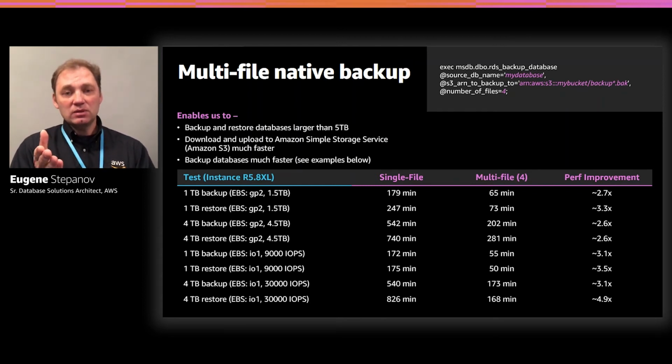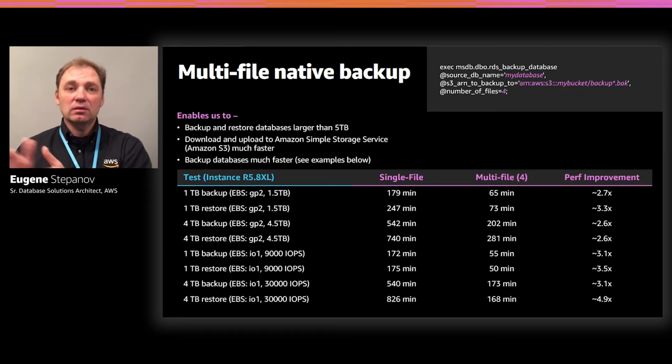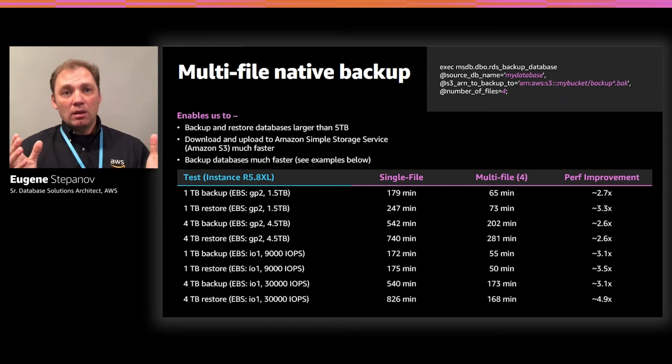And one of the arguments of that signature is a location of your S3 bucket. So you give it an S3 bucket, you execute the stored procedure, and then we will place your native backup in that S3 bucket. Now, up to this point, there was no ability to work with multiple files. And what that means is that because S3 has a hard limit of 5 terabytes at the object level, you could only work with native backups up to 5 terabytes.